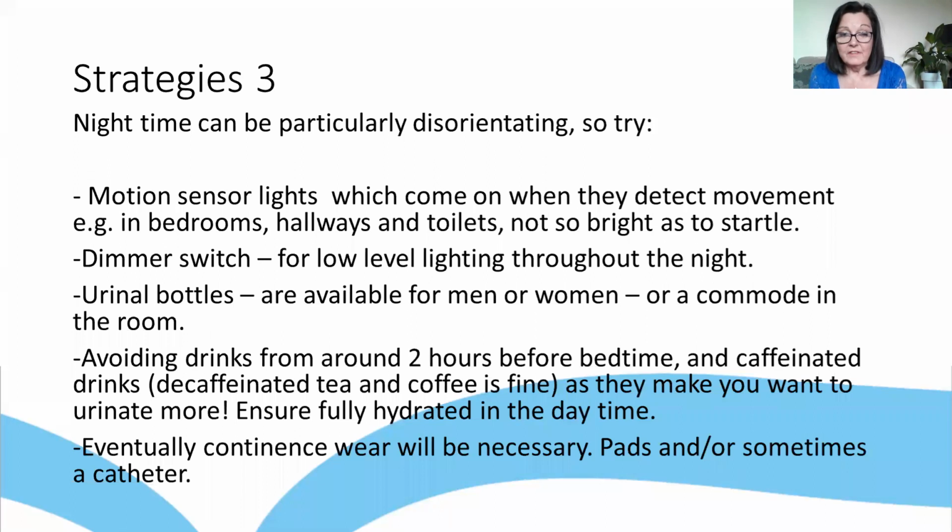Urinal bottles are available for men and for women. Women are, surprisingly enough, or a commode in the room, so that you can have it by the bed so that you don't actually have to leave the bedroom. Try and avoid drinks from around 2 hours before bedtime, so that they're not going to have to get up through the night if they don't want to.